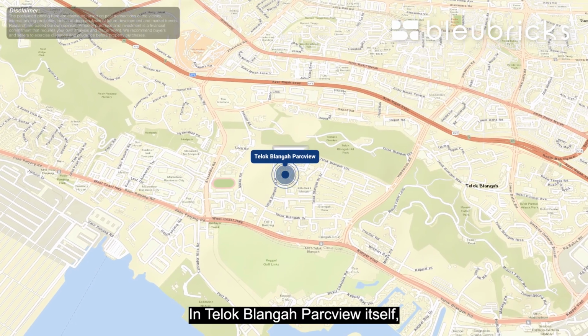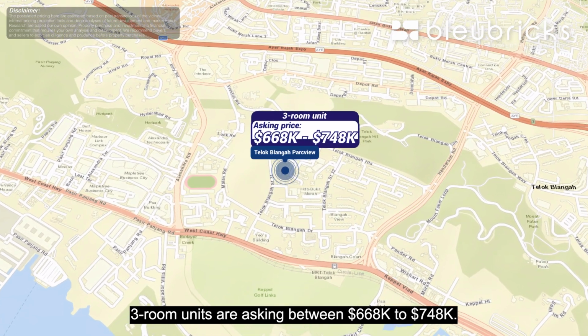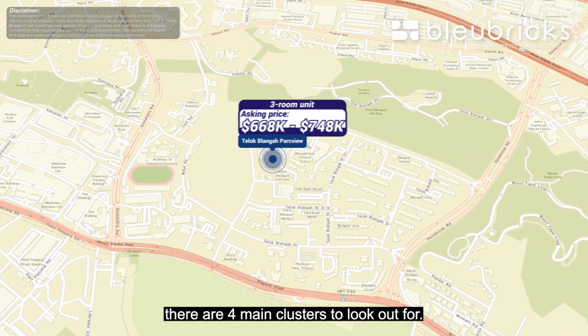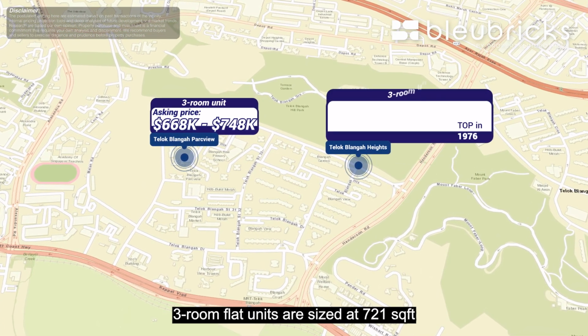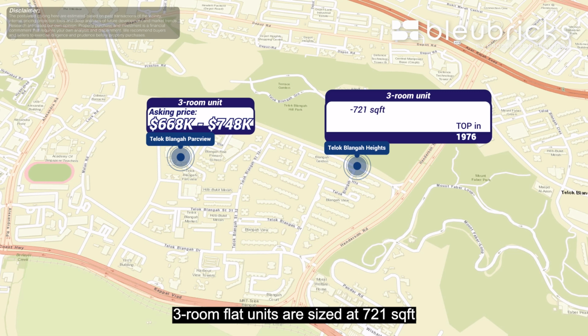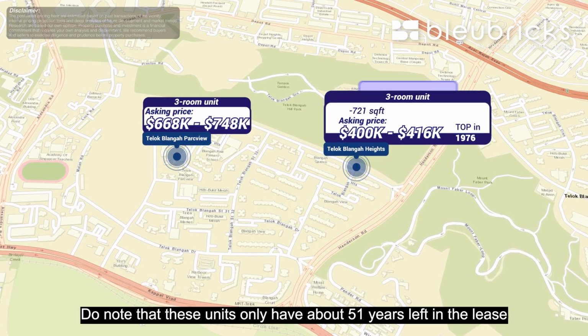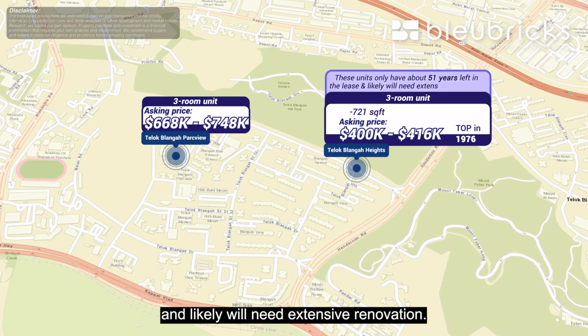Telok Blangah Parkview itself, 3-room units are asking between $668,000 to $698,000. If you are looking for 3-room units at Telok Blangah area, there are 4 main clusters to look out for. At Telok Blangah Heights, which TOP'd in 1976, 3-room flats units are sized at 721 square feet and are currently asking between $400,000 to $416,000.